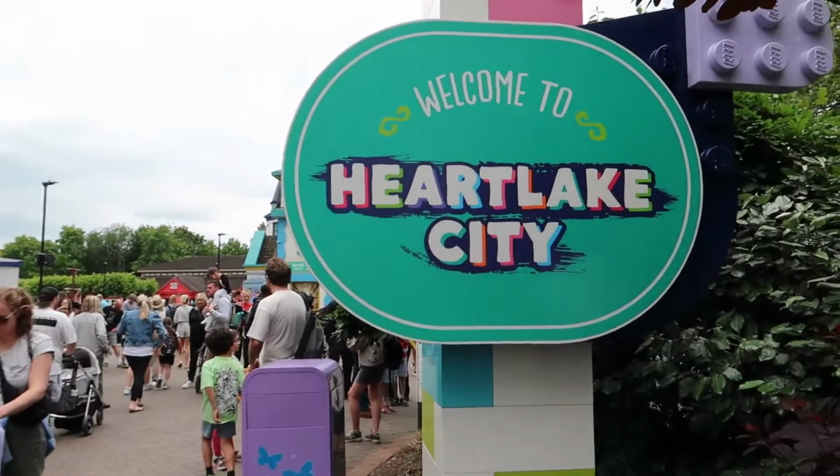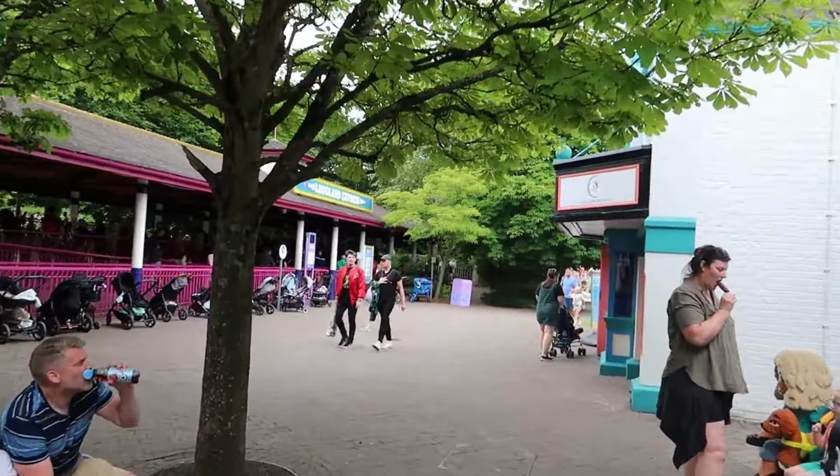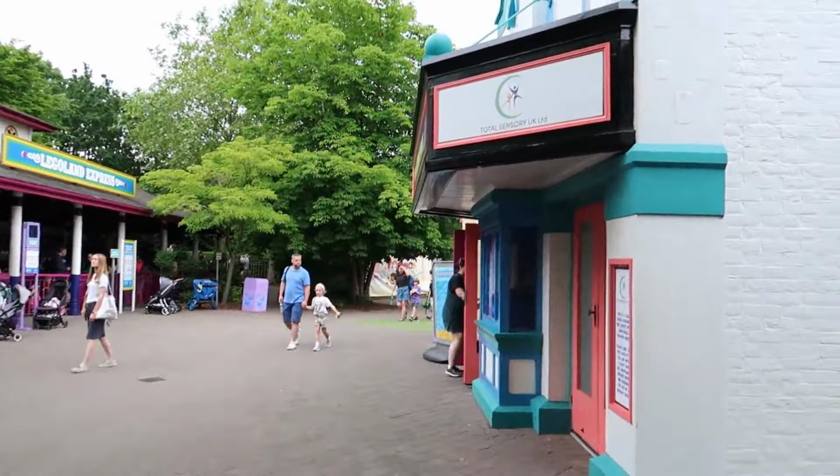Let's talk very quickly before we do that just about the sensory room, because there is a sensory room in Heartlake City. I'm putting in the footage now, but it wasn't really very well signposted. They said that it existed and we said, okay, it's on the map around here somewhere, but we couldn't find it, so we had to go and ask somebody. And then they eventually told us where it was, but it was a little bit tricky to find.